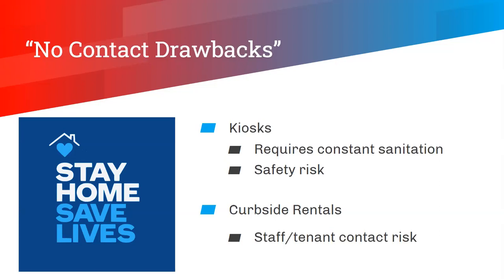Another risk is curbside rentals. Though you may be required to provide protection equipment for your employees, you cannot guarantee that your tenants will take the same precautions while interacting with your staff within close proximity. Though the CDC recommends 6 feet when interacting in public, more recent studies are stating that 20 to 24 feet may actually be necessary to prevent infection. This is almost impossible to achieve with curbside rentals. Though it may have seemed like a temporary solution, it may be more of a health risk than what it's worth for your team and for your time.